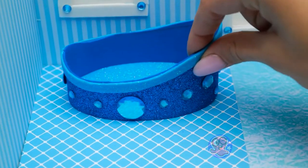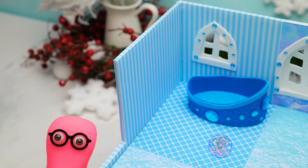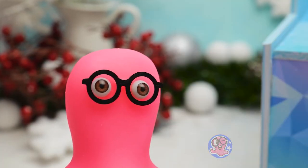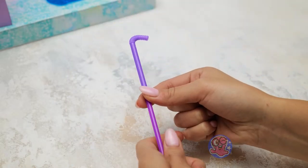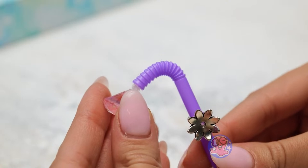Well, Sammy, what do you say? I'd say, I definitely like your creativity, Sue. But we shouldn't forget about the functionality as well. Here's a straw to make a shower. Great. Let me just adjust the size and add a few little details to make it look like the real shower.